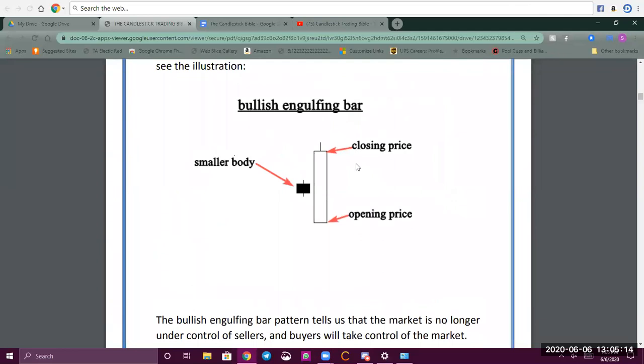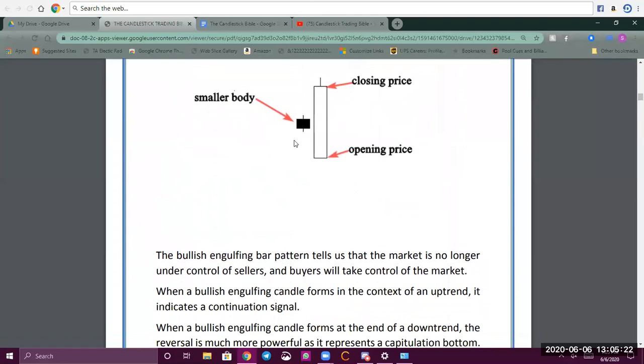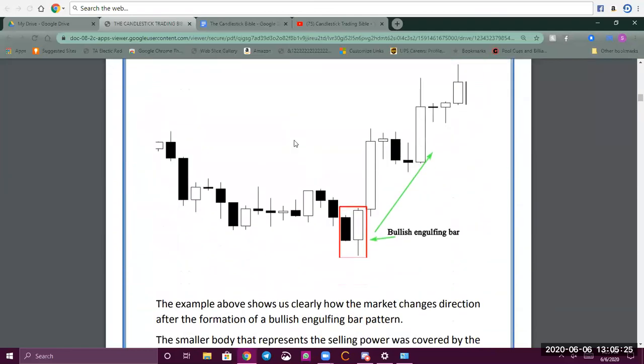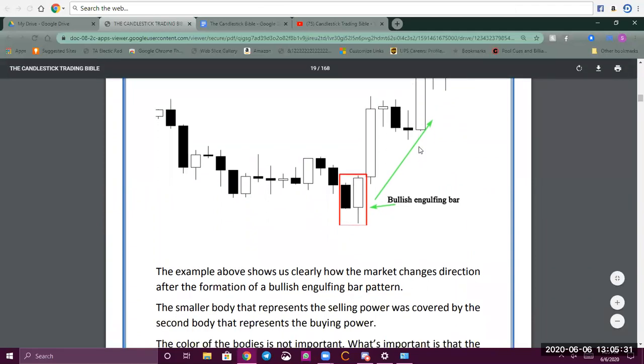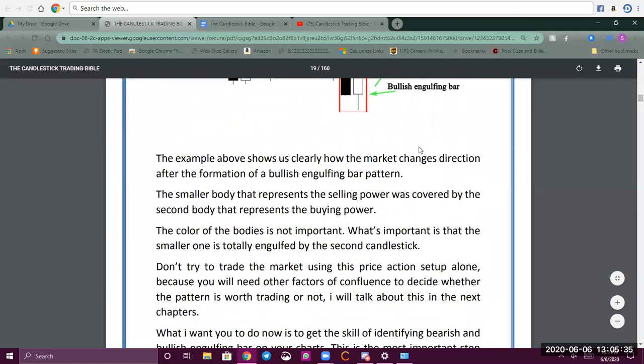Bullish engulfing, same thing. Body, wick, it engulfs, it beats. It's a bigger candle than the previous one. Pretty much just stomps on the previous candle. At the end of a downtrend, vice versa. Bullish engulfing, closed above it, out of here. The colors of the body are not important.